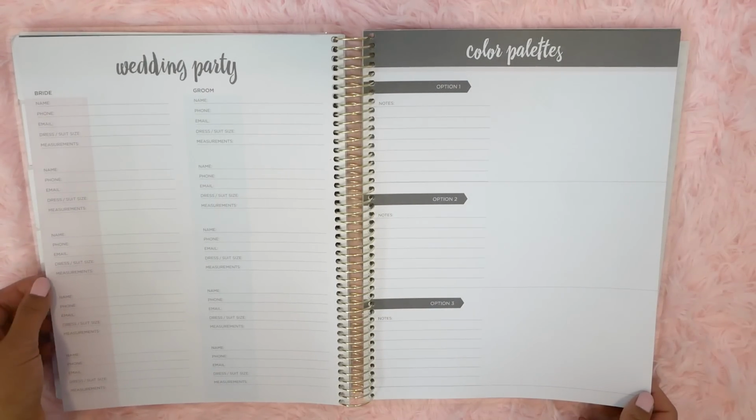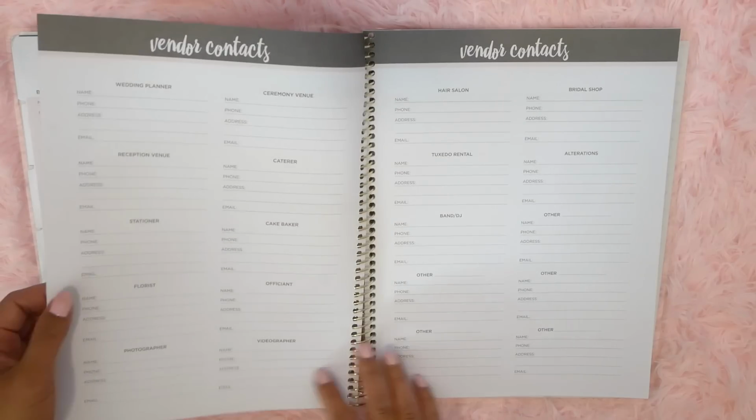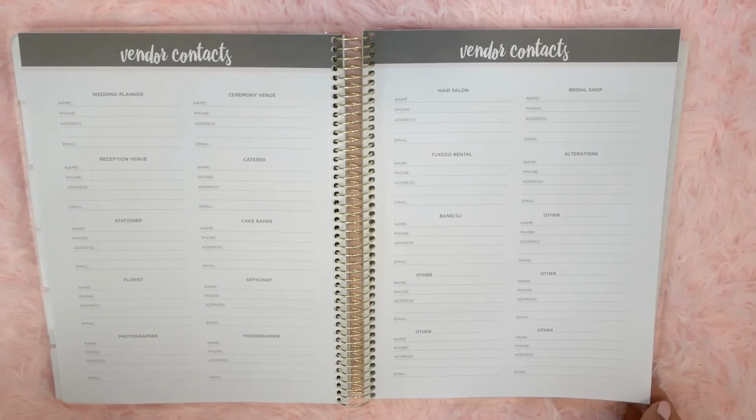I don't have anything filled out because honestly we haven't really thought of anything, and the resort that we're having our wedding venue at has actually taken care of a lot of these things. For example, the package that we chose already comes with the food and the cake and the flowers, so all of that stuff is already prepared for us, so I don't need to fill that out. But if you are planning a traditional wedding where you have to individually pick all of your vendors, these 2 pages are a great way to keep all of your information organized.